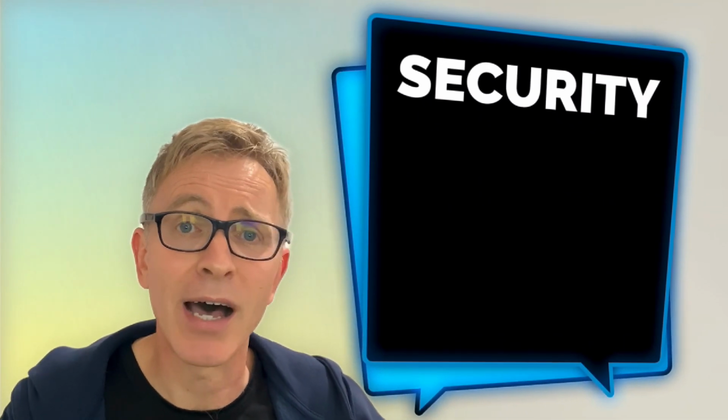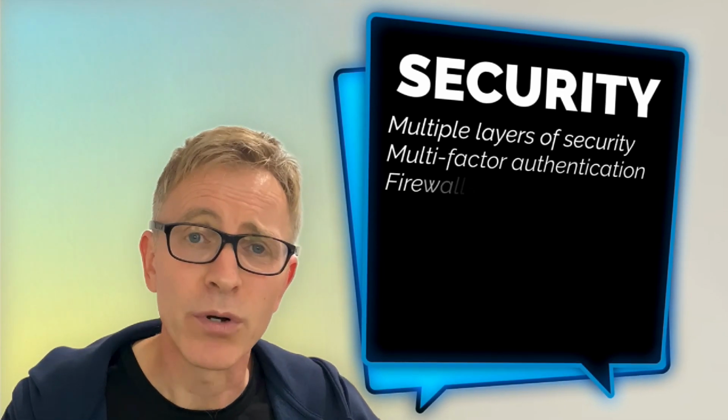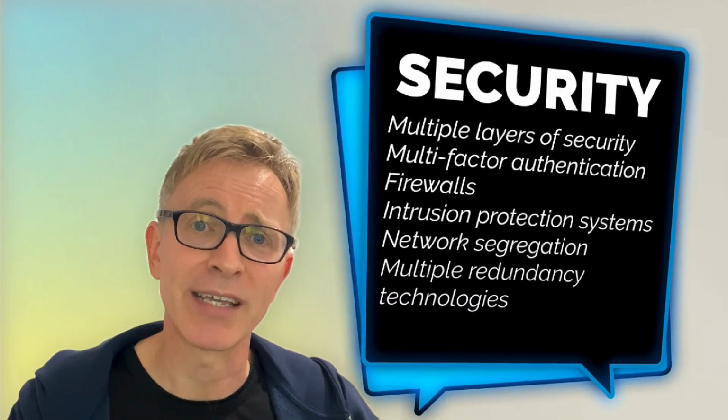One of the most common questions is, is it secure? Very simply, yes. Xero has put a lot of investment into industry-leading infrastructure to ensure your information is safe. After all, it would be pretty damaging to Xero as a company if they didn't get this right. Just some of the security features of Xero are multiple layers of protection and encryption, multi-factor authentication, firewalls, intrusion protection systems and network segregation, multiple redundancy technologies to keep Xero running.